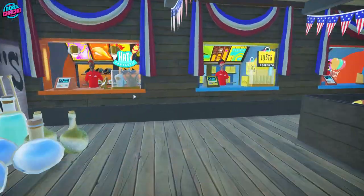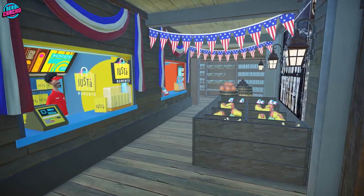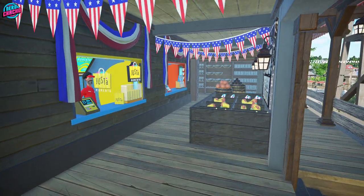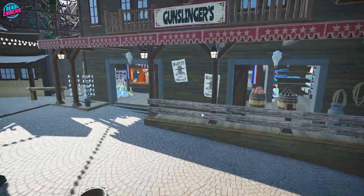So inside is just a usual gift shop. I mean, it's a really small space to work with, and that's kind of by design. So I've just kitted it out with typical western-y type stuff, American flags and all the red, white, and blue stuff. You know, it's just typical Midwestern Wild West. But yeah, that's what I've done there.